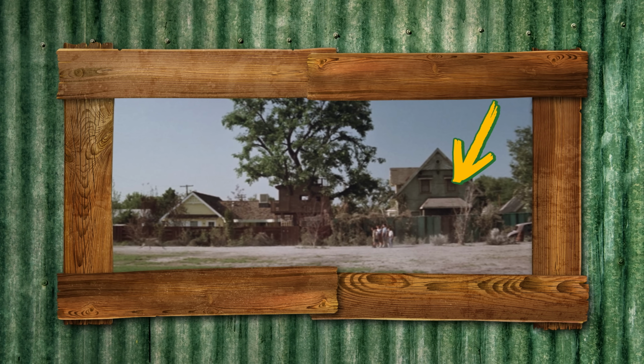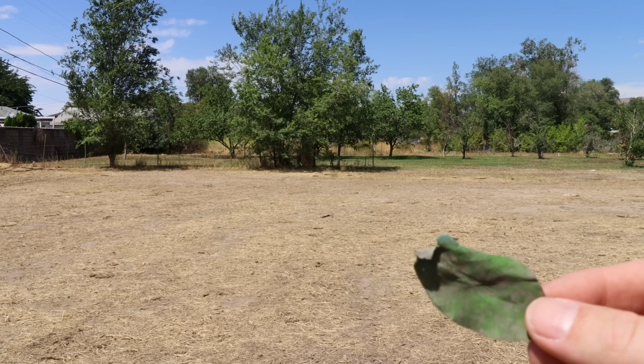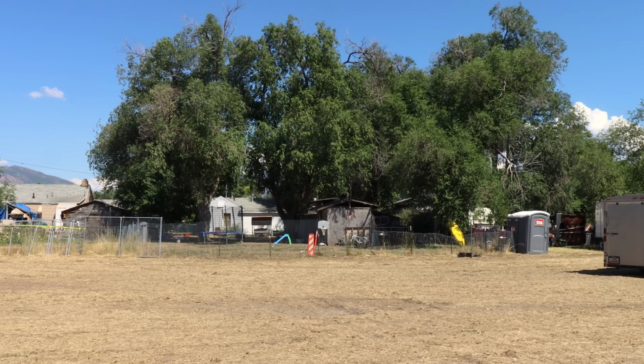It's unfortunate, as I was really hoping to do some matchups of these shots, but being that this is private property and nobody's really ever back here, some small remnants of the set can still be found. We're going to come back and break down more of that later though. Lastly, let's look at the fence running along the first baseline.